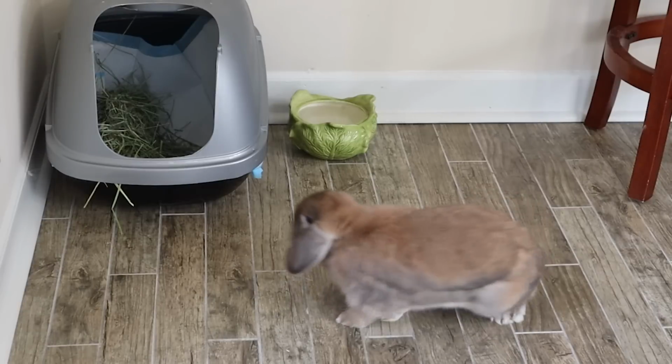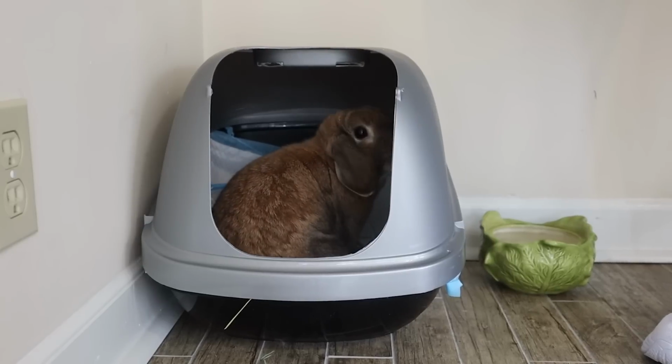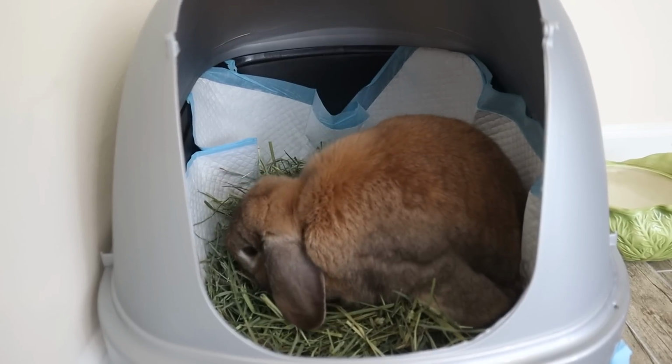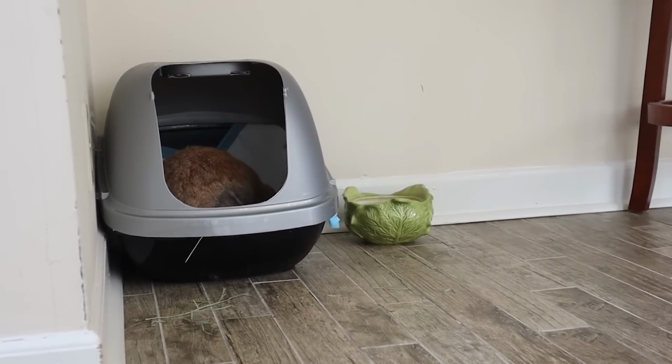I was worried that she wouldn't go into the litter cover on her own, so I had to bring in the big guns, aka a banana. Once we discovered that the litter box with cover was nice and safe, she had no problem doing her business. So for the next 24 hours, this is our litter box setup, and I can say that it still kept the smell nice and contained in there.